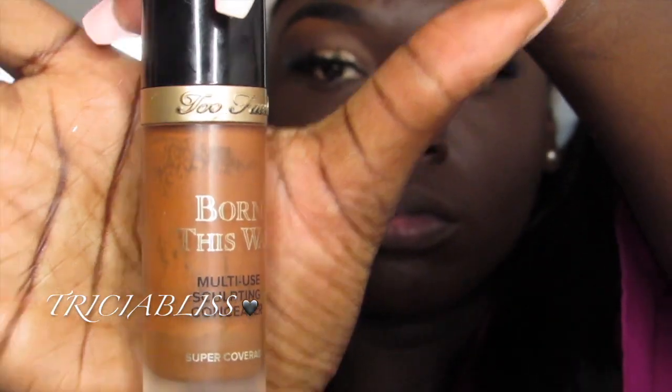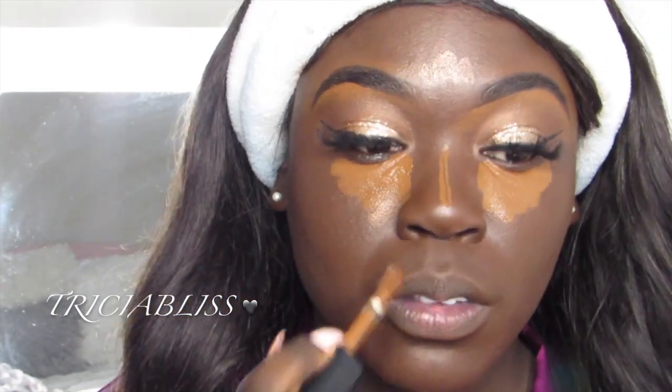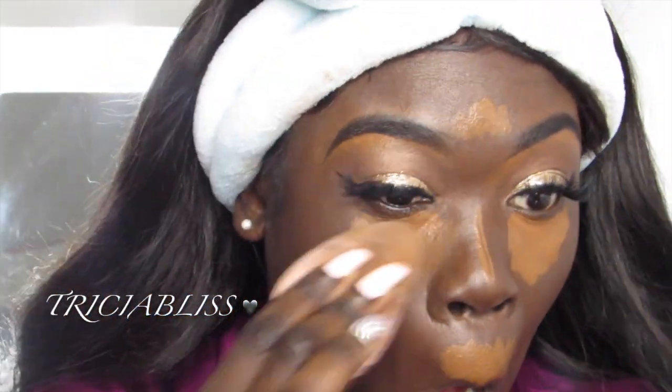So now I'm going in with the Born This Way Multi-Use Sculpting Concealer. This is in the shade Cocoa. I actually really like this concealer. I've been using it for a while. I just feel like it's the perfect undertone that I need, and it's not too dark, it's not too bright. It gives me the right amount of brightness that I need. So I'm gonna let it set on my face for a little bit. After a couple minutes went by, I went ahead and started blending that out.